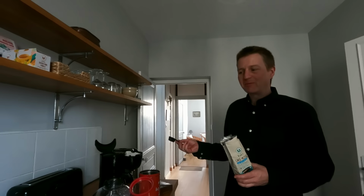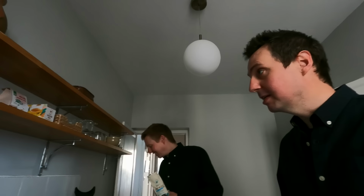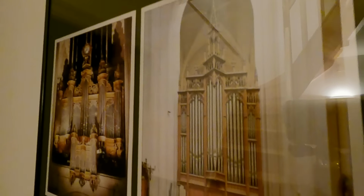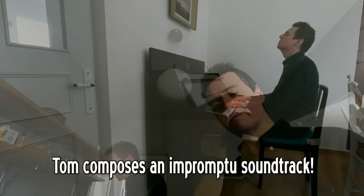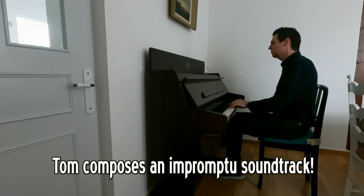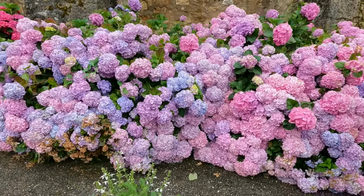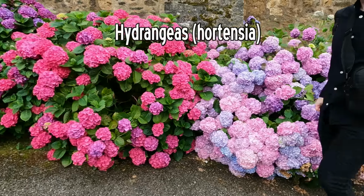TV are coming to film you playing the organ, yes, in the wonderful church across the way, which is actually based on the choir organ of Nantes Cathedral. So I'll show you a picture of that now, and then we're going to look at the church and the wonderful organ. Do you know what type of flowers they are, Jonathan? Night dream.